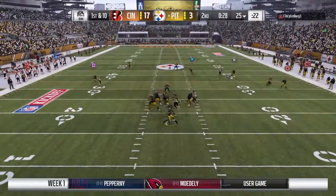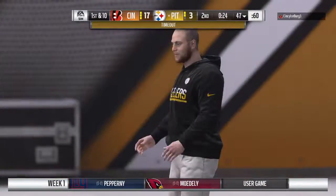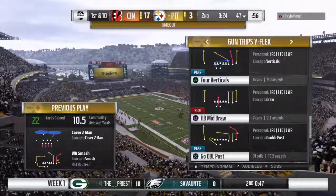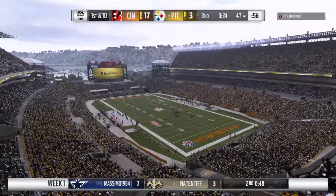Trying to shake off the interception. He'll look to throw. Throwing right, and that's complete. And now before this 1st down play, we're going to get a timeout here, as they'll stop the clock with 24 seconds to go in this 1st half.